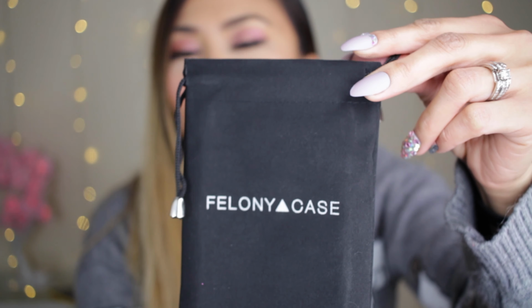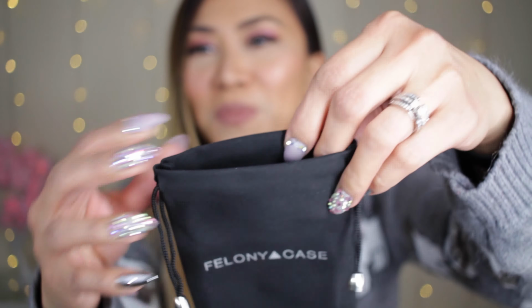So we have 7 cases right here that we're gonna unbox, and we're gonna start with this. So here we go. Oh my gosh. So this is how they package it right here, with this little cute holder. You can close it like that, but of course you can't because the case is inside, but still it's amazing. I love it. It's really soft. Super cute. And then we're gonna open it and see what case we have here.